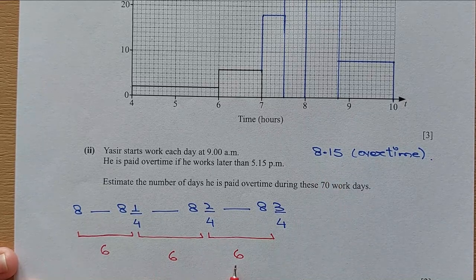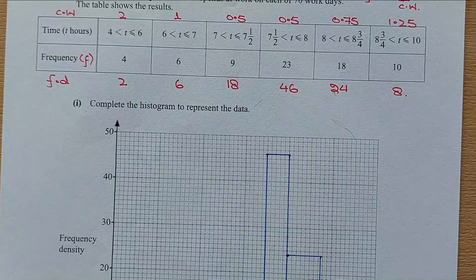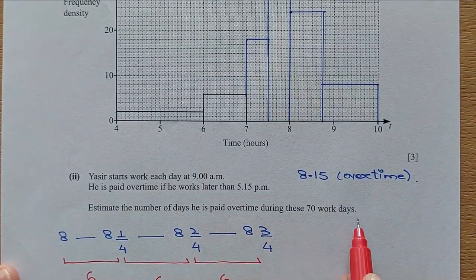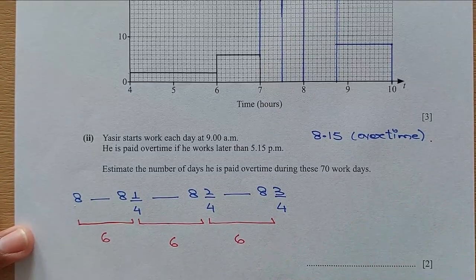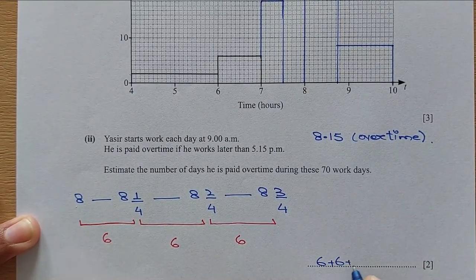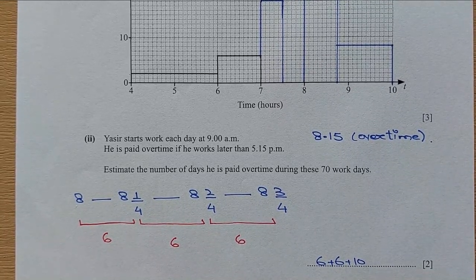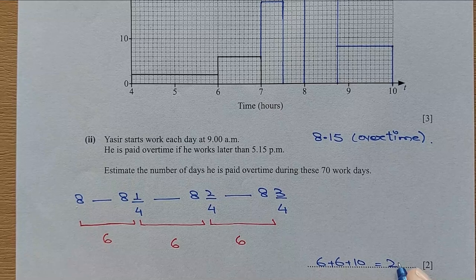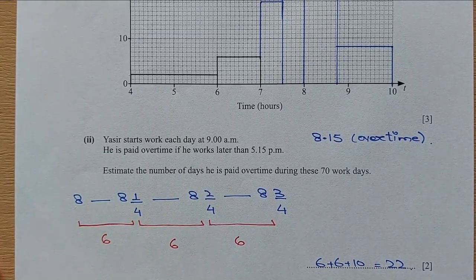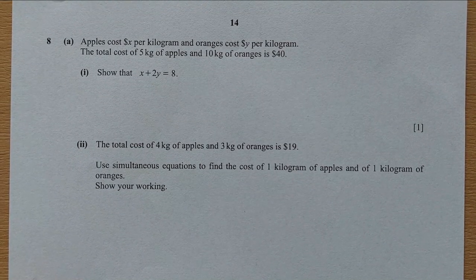So these two frequencies, 6 plus 6 and the frequency 10, we are going to add to get the number of days he is overpaid during these 70 work days. So it means 6 plus 6 plus 10. 12 plus 10 equals 22. So 22 is the number of days he's overpaid. He's paid overtime.